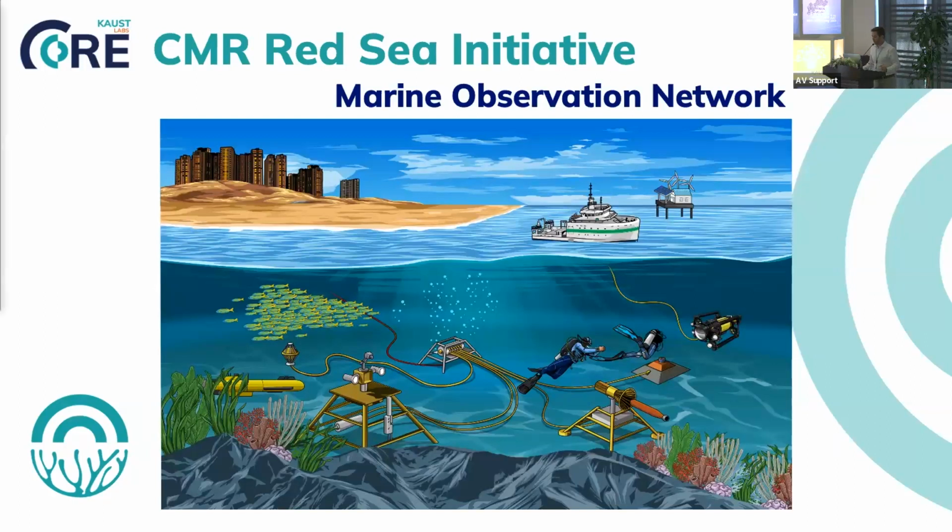This project, the Marine Observation Network, is dear to my heart. Basically, we're trying to create a time series collection of data for reefs to monitor all the variables, or as many variables as we can, from the reefs. Essentially, we want to have sensor nodes that can be deployed at different parts of the reefs, at different depths, to continuously collect the data.